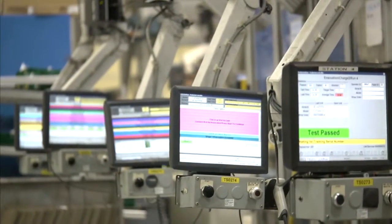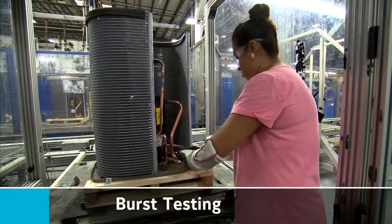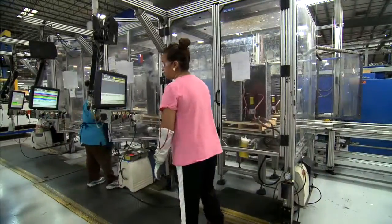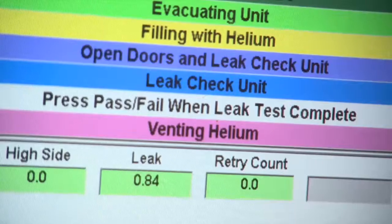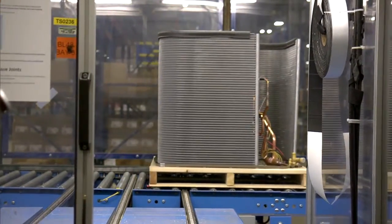Error proofing continues as the product moves down the line. Before the unit is filled with refrigerant, it has to pass burst testing. Workers charge the unit with helium, pull a vacuum, and then use a sniffer wand on the braze joints. If the unit passes, the system generates a label, basically a passport, to move on to the next station.